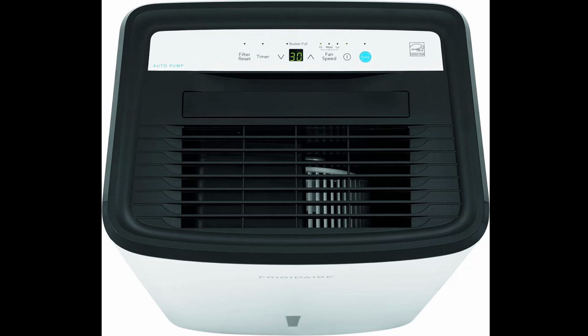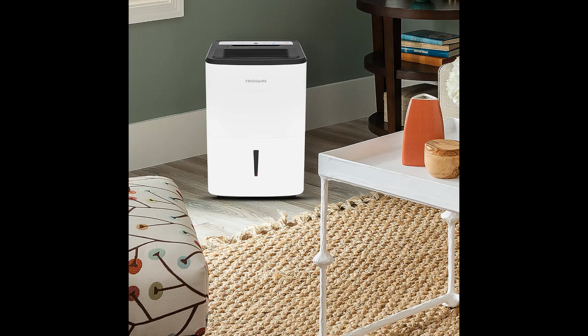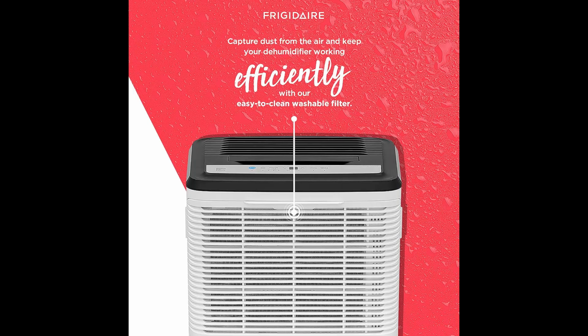If you do choose to empty the tank manually, we found it to be a relatively straightforward process. The tank pulls out like a drawer and has hand grips on the sides. Once you pull it out, it does have a carrying handle, which makes it easier to lift. While there's no splash guard, we found that using the corner of the water tank as a spout was the easiest way to empty it and reduce splashing.